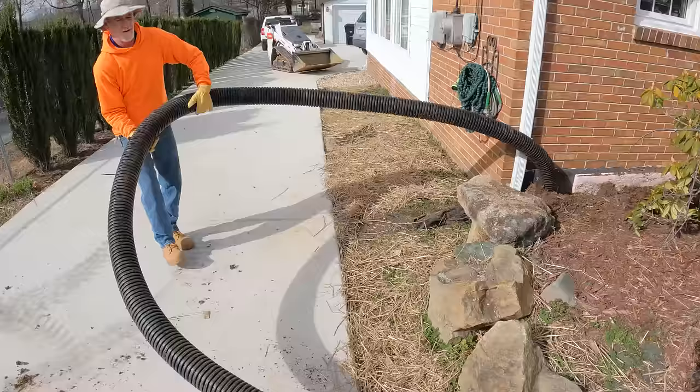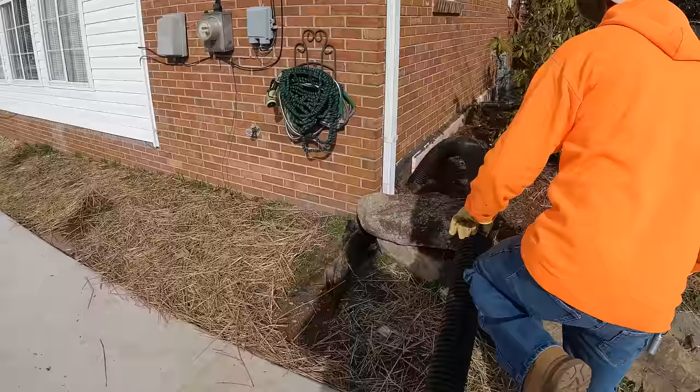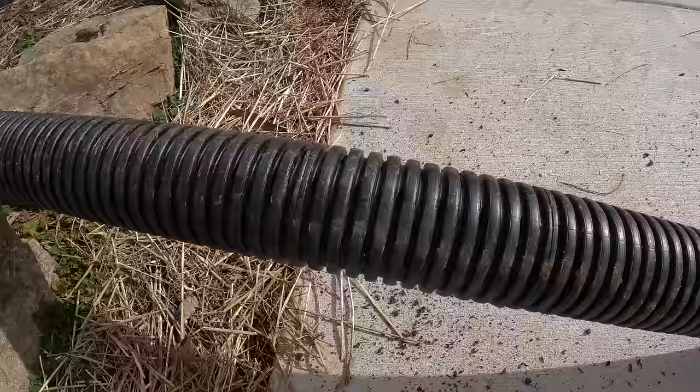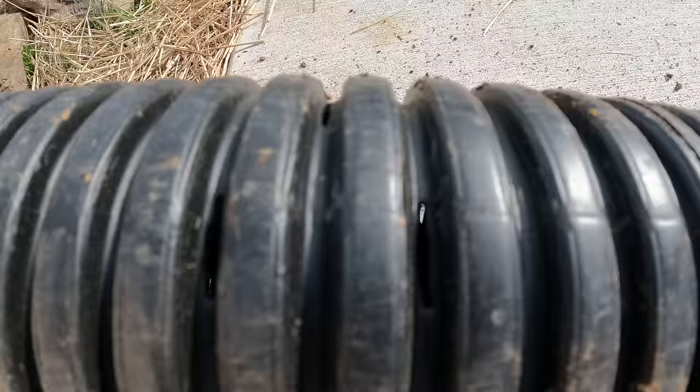We're going to show you all what we do with this pipe right here. We're going to be as gentle as we can. Take it out. Look at that. This is a perforated pipe, so it has holes in it. And they're sending that gutter water into a perforated pipe along the foundation. It's like the worst thing you could ever do.